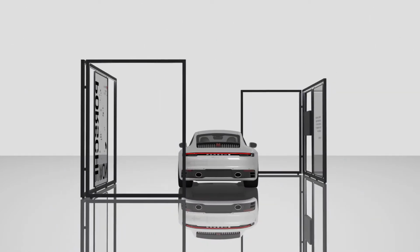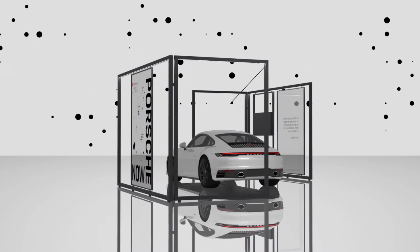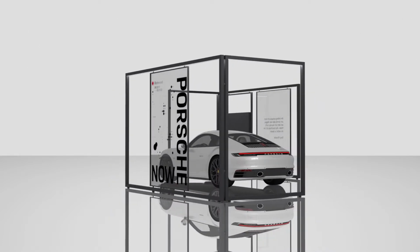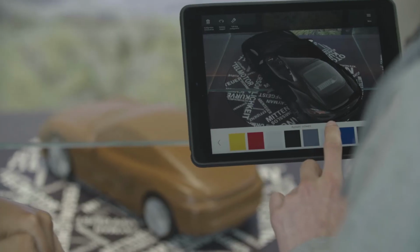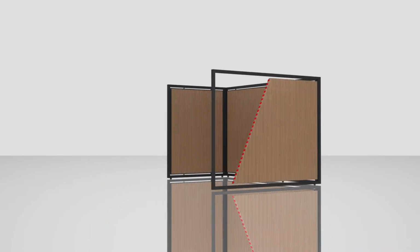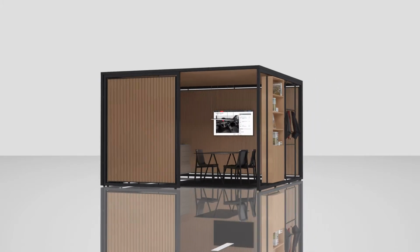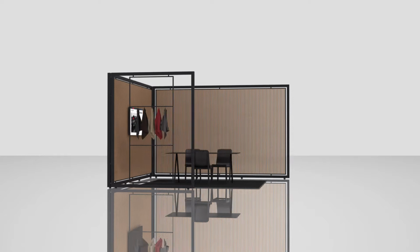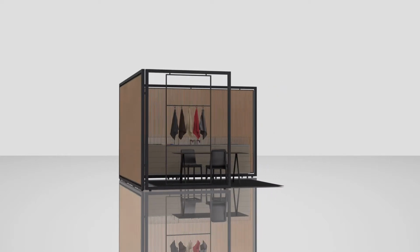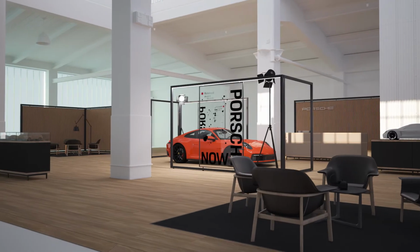The open framework creates curiosity from afar and effectively sets the scene for the products. They can be experienced in reality as well as virtually. The reception and lounge welcome guests, while the configuration and sales areas have their own designated sections. Therefore, new job roles are tailored optimally to suit customers' needs. The pop-up kit is fully equipped right down to the back office.